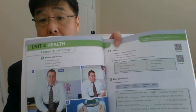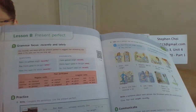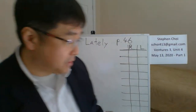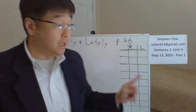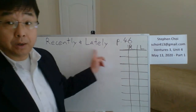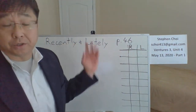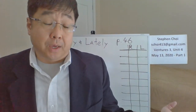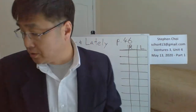So today we're going to start on Unit 4, Health, in our book, and we're going to go right to page 46, the grammar section. We're going to talk about a couple of adverbs today. On page 46, those adverbs are recently and lately. Remember, adverbs end in ly. They answer what? Time questions, right? When. They answer when something happened: recently or lately. Those are a couple of adverbs.